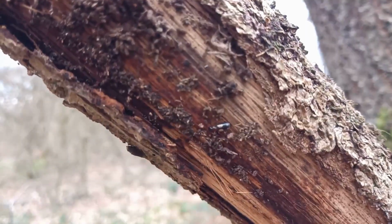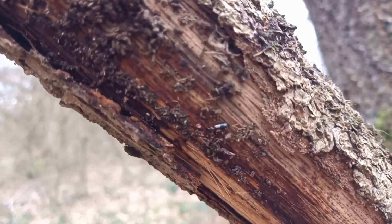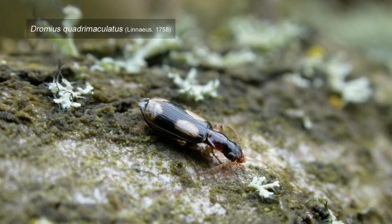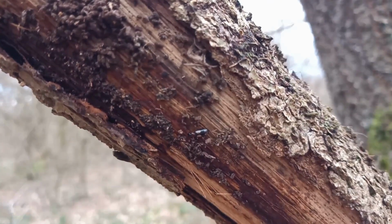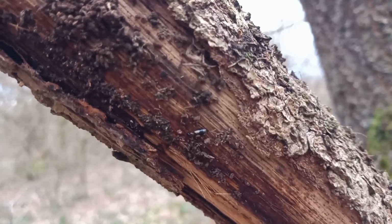I just found this. It's actually, despite it being 5 foot up a tree, under bark. It is one of the ground beetles, and it's the carabid Dromius quadrimaculatus. Obviously called quadrimaculatus because of 4 spots on the elytra. It's a common species. You'll often turn this up if you're doing uplifting and prizing up of bark. It's always a nice species to find though.